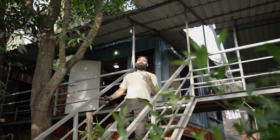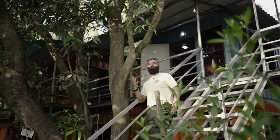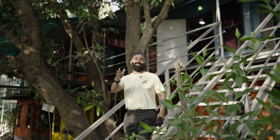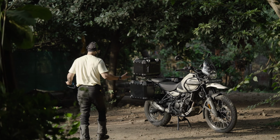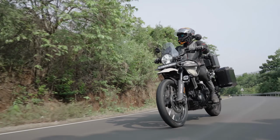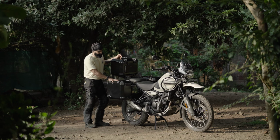Good morning, folks. So today we're going to explore a lot of places here, including beaches and some off-road. But what's the first thing a rider has to do? Obviously, a rider needs his gear first, so we gear up. But the luggage solution is very important. Today, when we are exploring, I am not planning to take the panniers along.